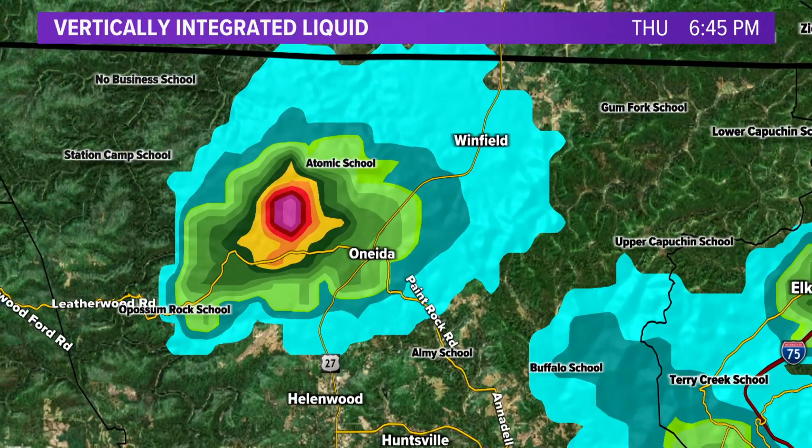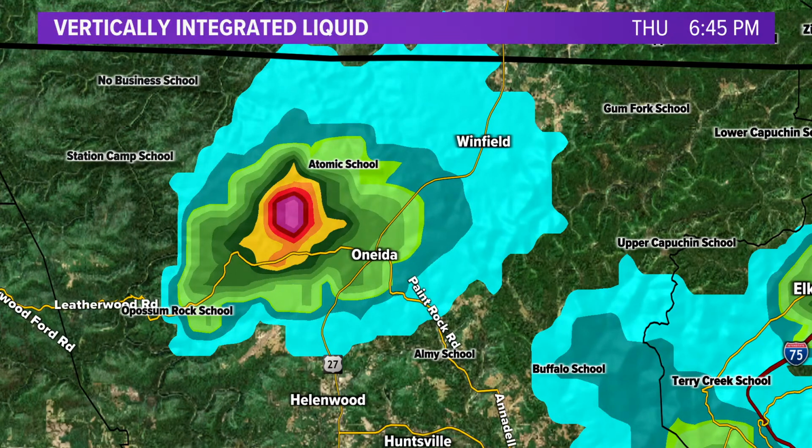That's what you're seeing on this product here, that bright, bright pink color just to the northwest of Oneida near Atomic School. I believe that's probably close to half size hail. Let me see if I can click on the warning and get that for sure. Yes, half size hail, possible tornado with that storm. It is moving to the northeast at 35 miles per hour. Again, right near the Oneida area right now.